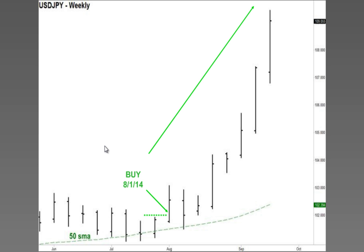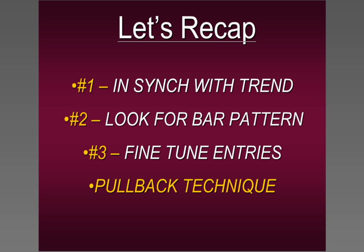Wait for price to trade above. It's okay, you're going to pay a little bit higher, but at least you'll have the confirmation that most likely it's going to continue. So these are all great techniques, and I really feel that they'll elevate your trading to the next level. So let's recap.